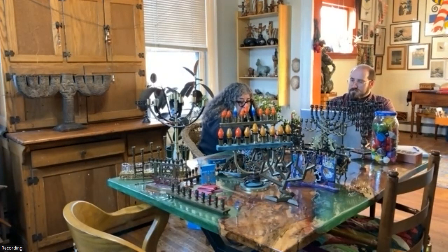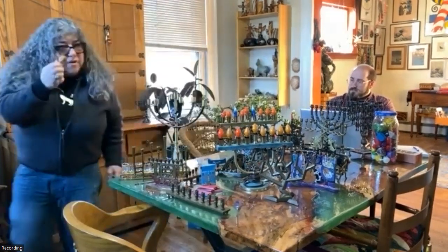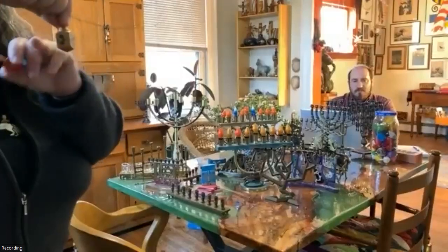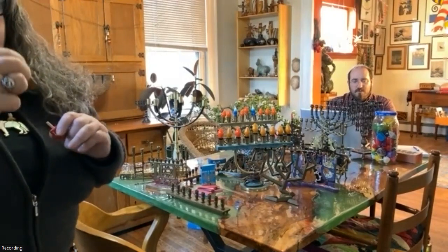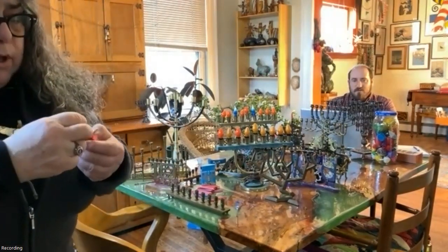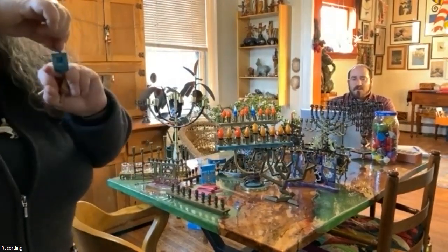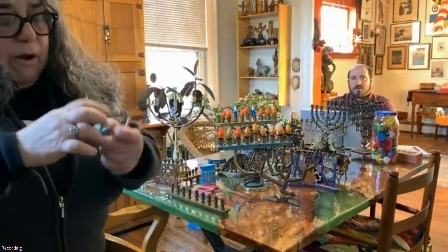I lived the difference between a sham dreidel, which means the miracle happened over there. This is my mother's dreidel, and this is the sham. Nes gadol haya sham, the great miracle happened there. But in Israel, as you know, the dreidel reads Nes gadol haya po, the great miracle happened here.